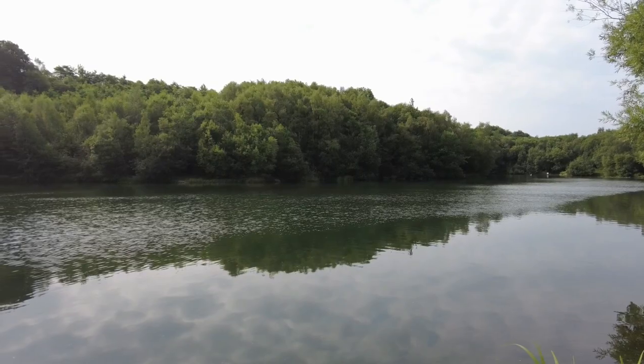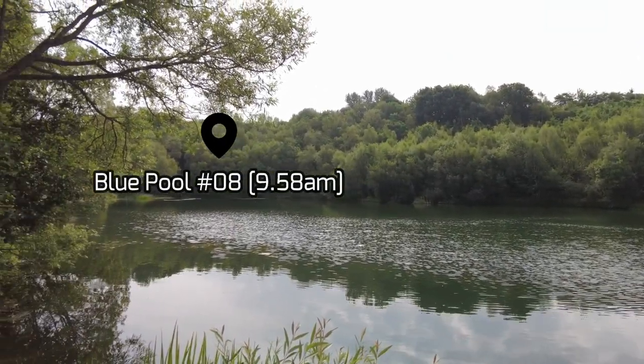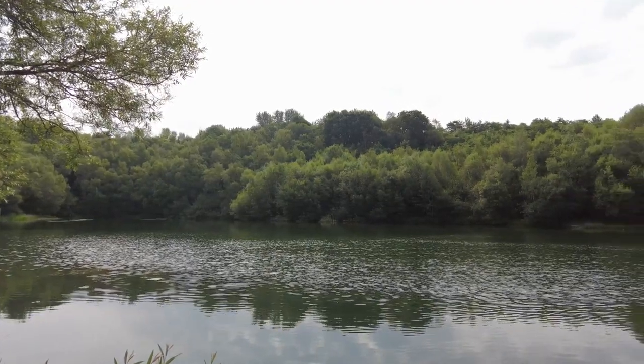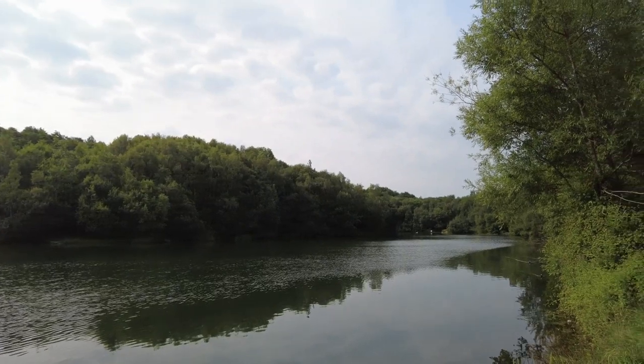So here we go. We are at pool number 8, which is the beautiful, glistening, former clay pit, Blue Pool, or the clay pools, whichever you might say. Just take a look how beautiful it is. It's absolutely glistening today.